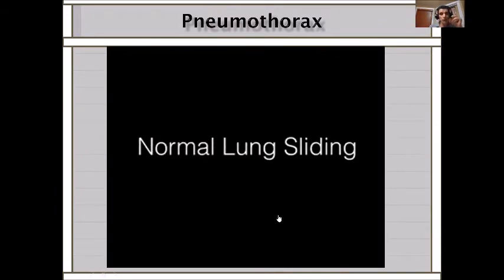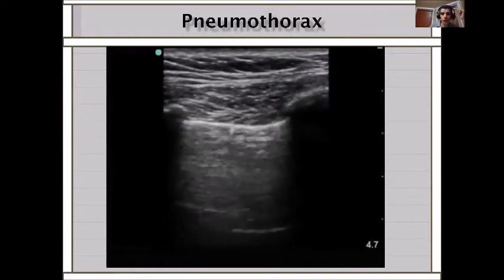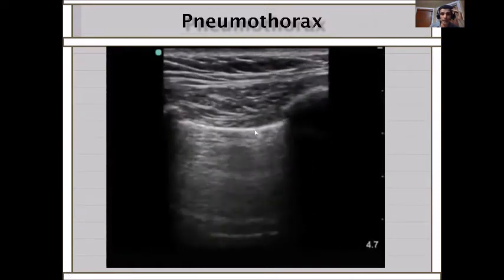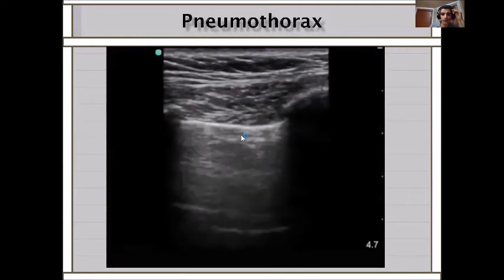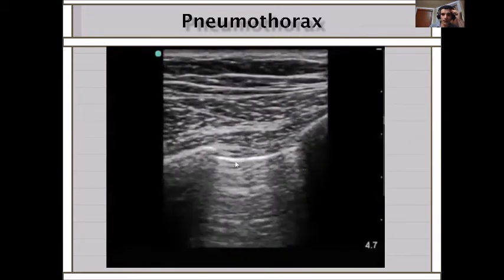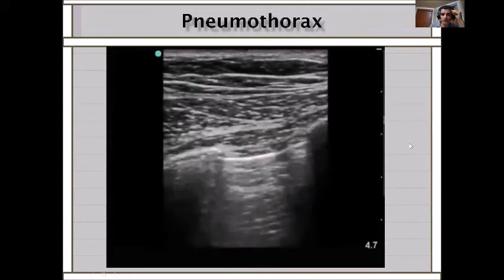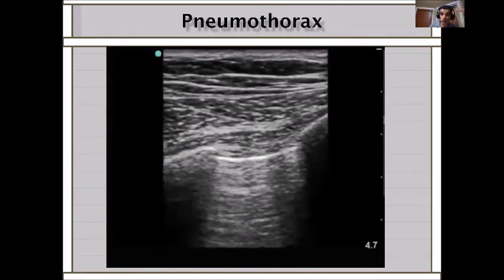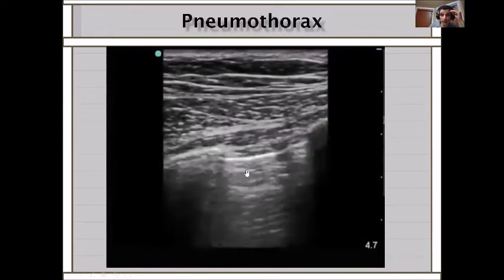Look at this movie now, and you tell me. Don't look at the gold movement. Look at the B lines. Do you see them moving or you don't? Look at this one. Now look at the pneumothorax. Is there movement? Are there B lines? You see no sliding. We will see more about it. We'll repeat this picture, you guys will see it. You don't see the B lines moving.